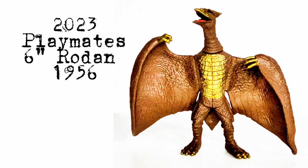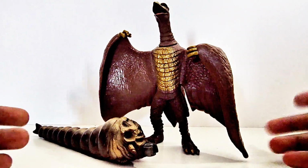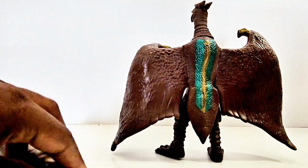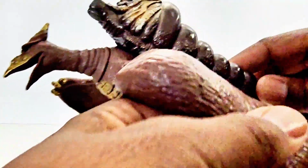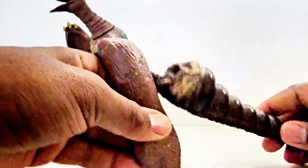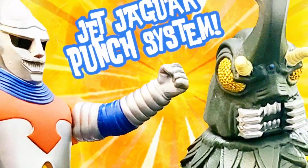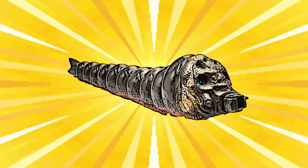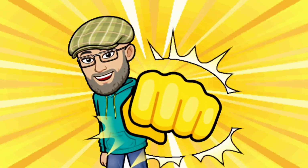And because this is the other member of the trio of Ghidorah, the three-headed monster, we can put Rodan with Mothra. I know it's not the exact version of Rodan from that movie, but I just wanted to recreate that shot from the movie where he's carrying Mothra on his back. They look great together too. But let's see what Jet Jaguar has to say, because I'm sure he'd like to punch this out. Punch, punch, punch! 3 punches from Jet Jaguar.